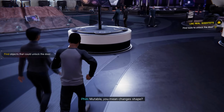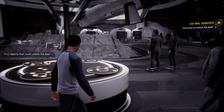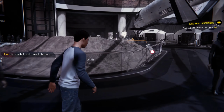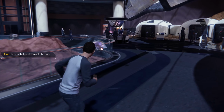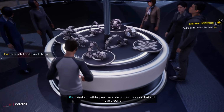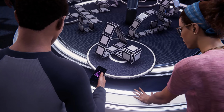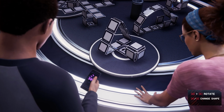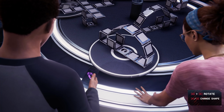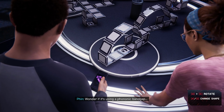Mutable? You mean changes shape? Look at you, breaking out the fancy vocab. Shut up. Welcome to the Oscorp Science Center. We need something reflective. And something we can slide under the door. Shape memory alloy. I can change the shape on the museum map. This stuff is crazy. Think it's a metamaterial? Must be. Wonder if it's using a phononic band gap.